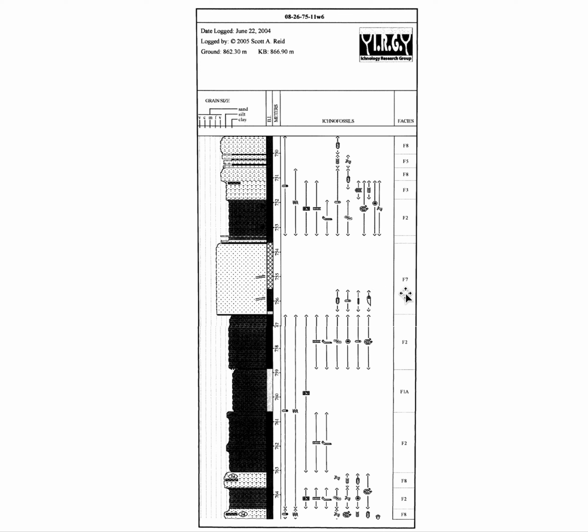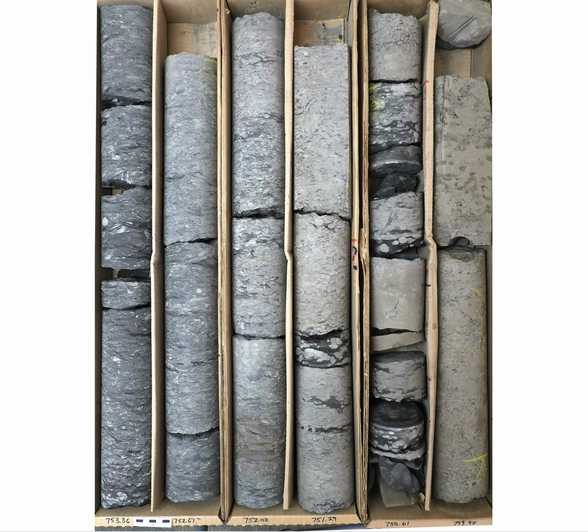And the core itself, we've only laid out 3 boxes from the upper part here where it's very, very heavily bioturbated. I wanted to draw your attention to the core. You can see that it cleans upwards a little bit, and then it gets muddy again, and you have these large burrows in here. What do we see in general at this scale? Might be helpful to zoom in a little bit.